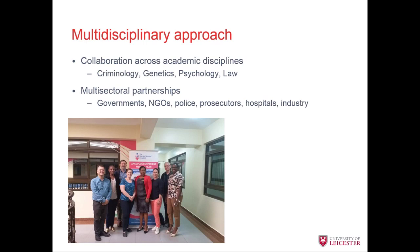Hospitals are another important partner in these projects because in regions where hospitals are accessible, we need to ensure that nurses and doctors are trained to recover forensic evidence properly. And we're also working with industry partners because anywhere where you have a new innovation that needs to be commercialized and available in various contexts, you need to work with industry to realize those outcomes.